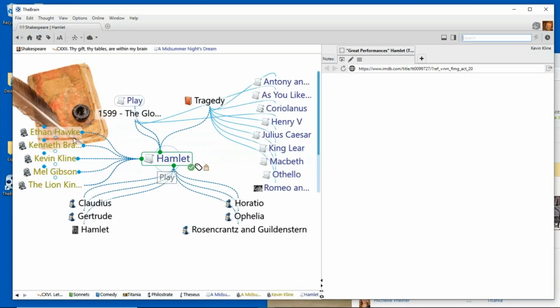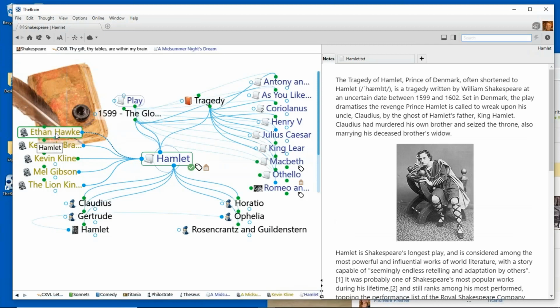And notice on the Hamlet thought, I've got links to Ethan Hawke, who did a Hamlet just a few years ago, a very modern adaptation of Hamlet. There's Kenneth Branagh, a real classic. Kevin Kline, Mel Gibson, and this is very interesting. Shelley mentioned earlier that the hero's journey, that Disney uses a lot of sort of the thought process on a hero's journey for their films. They use a lot of Shakespearean background ideas as well.